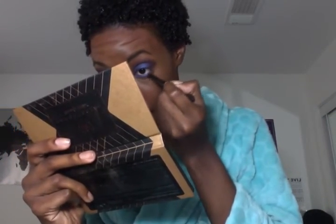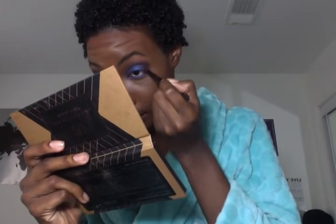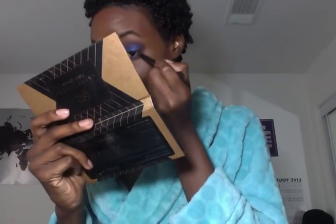And I'm just going to wipe off a little bit of this blue and go into Fudge, the deep brown right here, and apply that to the outer part, blending it into the blue and connecting it to the upper lash line. And yeah, when these two colors mix together, they look purple, which is interesting to me. It looks like I have a purple and blue smoky eye. But really, I'm using Fudge, which is a deep brown.